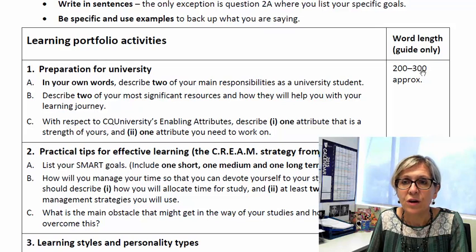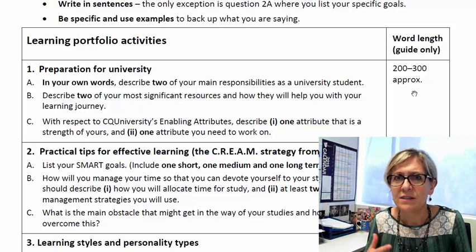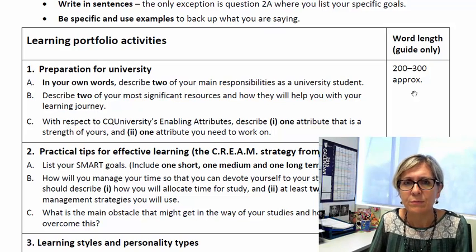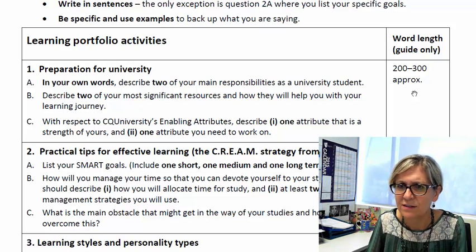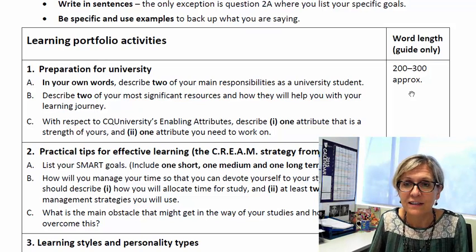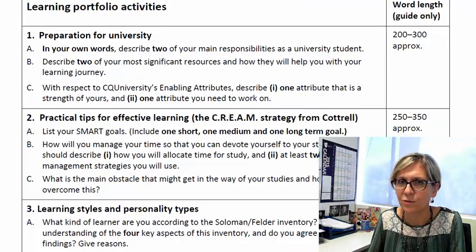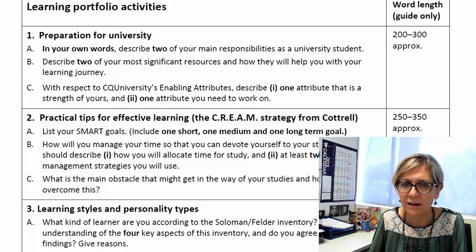There's also a word length guide here at the side for each of the modules. That is just a guide so that you can pace yourself. Sometimes people write way too much for the first couple and then they have hardly any words left for the last part of it. So it's just to sort of help you pace yourself. But basically it's the overall total that really counts.